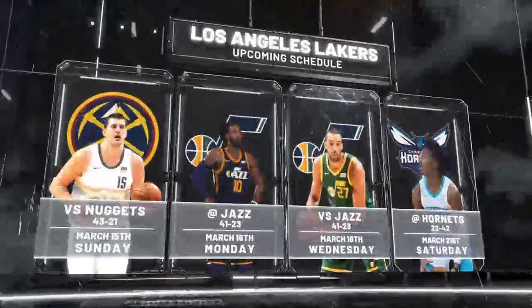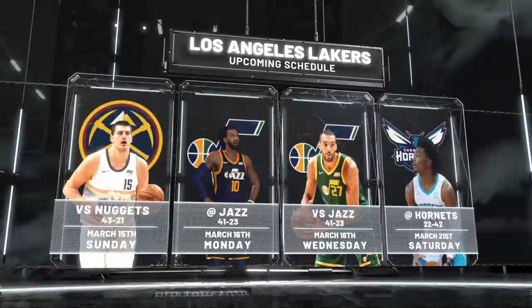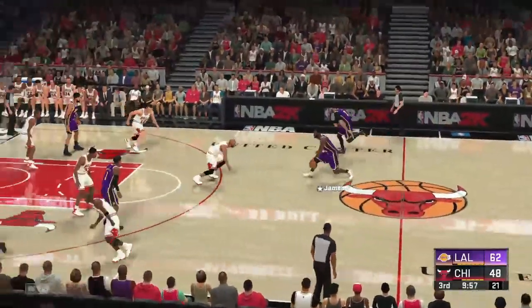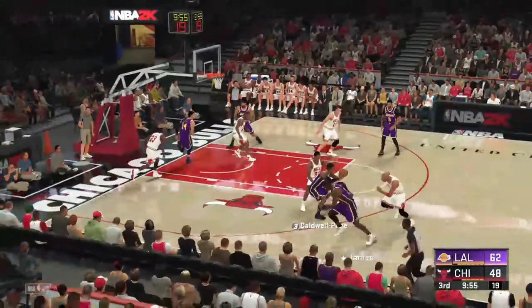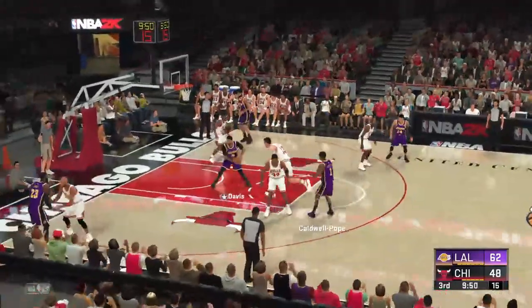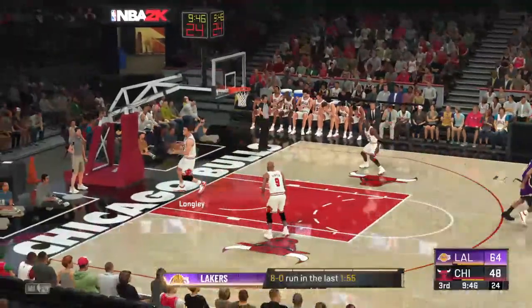A chance to check out Los Angeles' upcoming schedule. On Sunday, they'll be matching up with Nikola Jokic and the Denver Nuggets. Then on Monday, they'll be matching up against Mike Conley and the Utah Jazz. And looking at the Hornets matchup, that's going to be one where it would take a lot of errors and maybe a cold shooting night for things to go wrong. They just have that much of an advantage over that team.